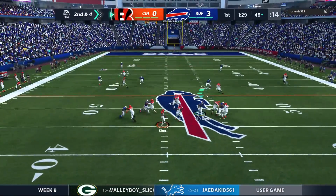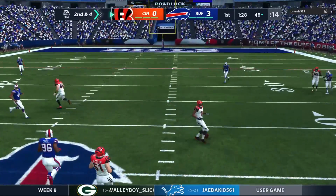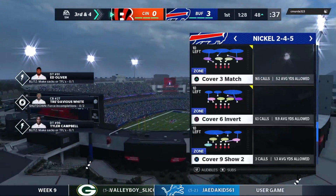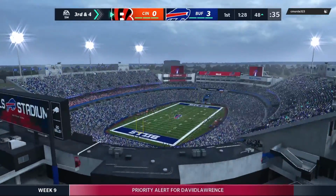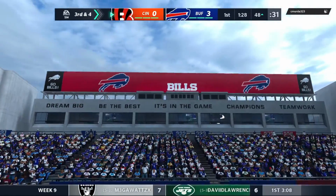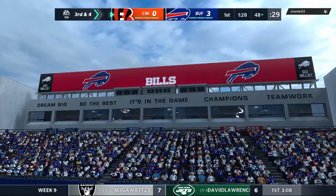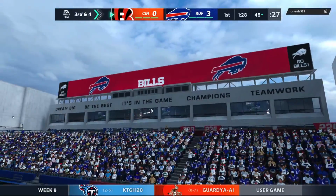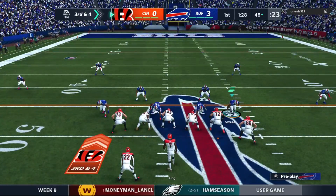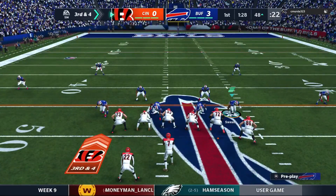Second and 4. Throwing over the middle, and it's incomplete. Tremaine Edmonds, the linebacker, able to break that one up. That's a nice job there because you've got to play the ball, not the man when in coverage. That'll keep you away from a lot of needless penalties, and he's able to knock that one away. Now they face a 3rd down and 4 after that incompletion on second down.